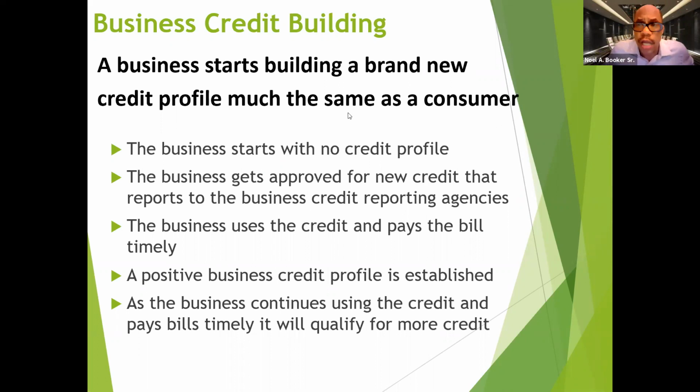You set up an account at the store on credit, right? And you buy something on credit, which means you got the item, you didn't pay for it yet, they gave you an invoice, right? And then when you get that invoice, you pay that invoice. And then what happens when you pay that invoice, this is what happens.